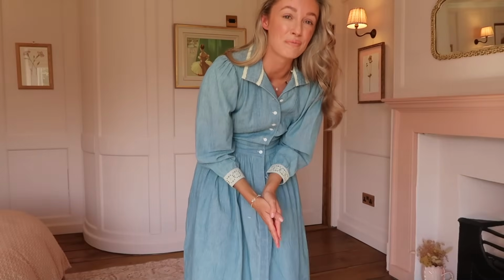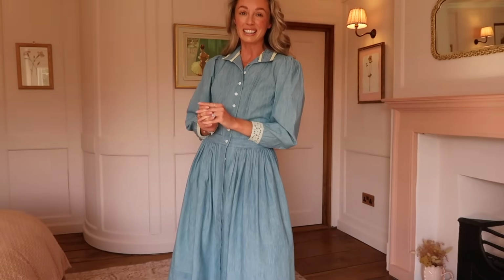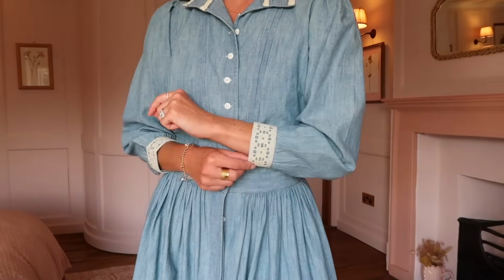Feels quite homemakery, very wholesome. You want to be in your kitchen doing the baking for the family in a dress like this. I'm sure you guys know the vibe that I mean. So yeah, this is really, really lovely.